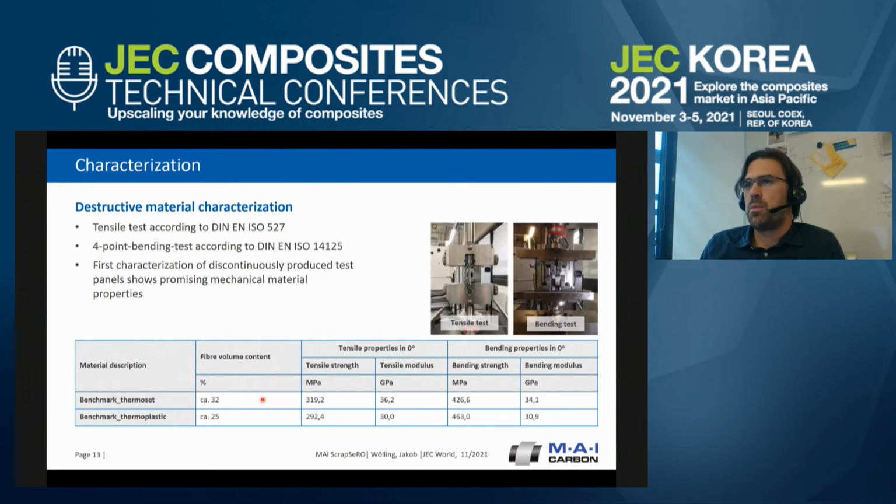And then we do the mechanical testing. Here are some first results. As you can see, we have a rather low fiber volume content, but this was just to be sure that we have something that we can produce in the end. In the remaining time, we will also go for higher fiber volume content. I think you can have a look at these numbers faster than I can read them out to you.